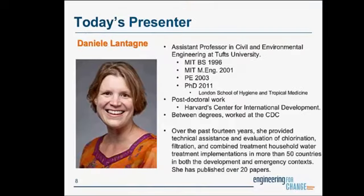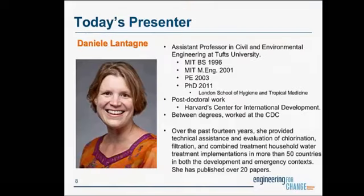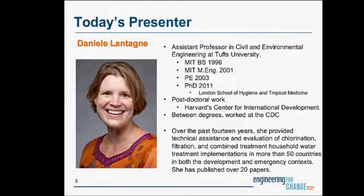Our first presenter today is Daniele Lantagne. Daniele is an engineer by training and has 14 years of experience in researching and advising on issues relating to the implementation and evaluation of household water treatment in humanitarian, emergency, and community development contexts. Daniele was also one of 4 independent experts commissioned by the Secretary General of the United Nations to prepare a report on the cholera outbreak in Haiti following the earthquake in 2010. Daniele also frequently shares her expertise at various international workshops in HWTS and has been a member of the network for several years. I'd like to turn it over to her now to present.